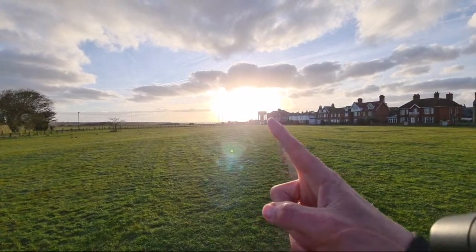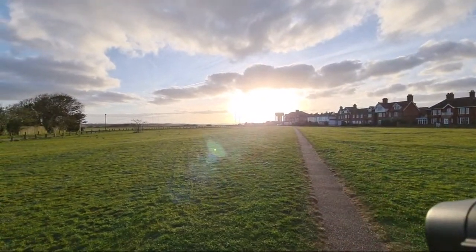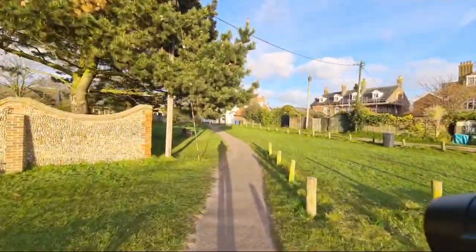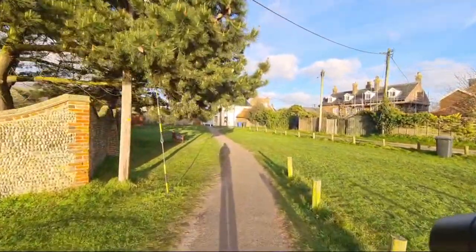Someone said to me the other day, your finger is really annoying. It's the best way to point things out. The fish all have two heads. It's a bit like The Simpsons.